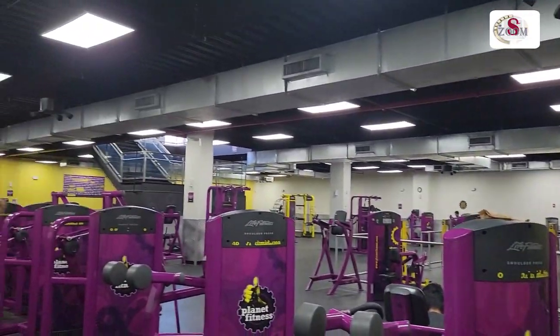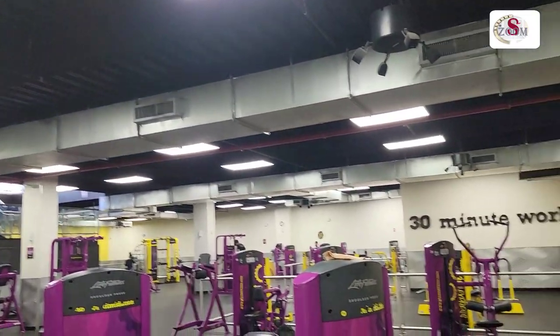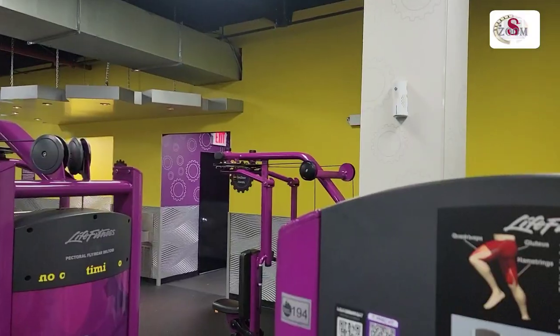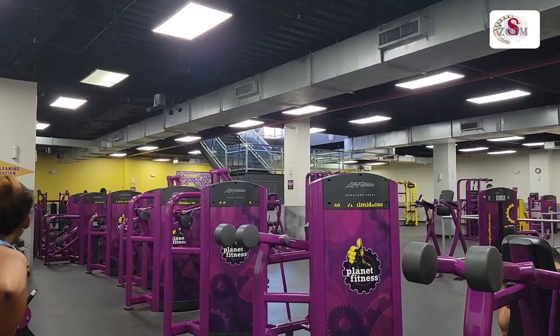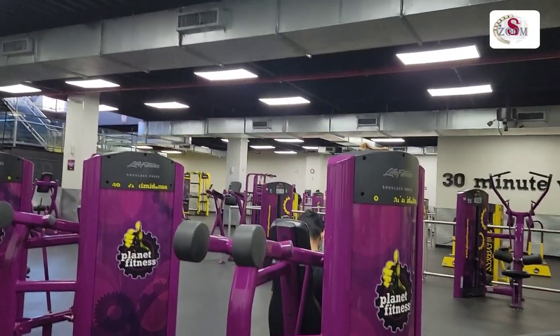As you can see, this is a big space here. Yeah, a lot of instruments. You can see, and this is the downstairs. We have also the upstairs.